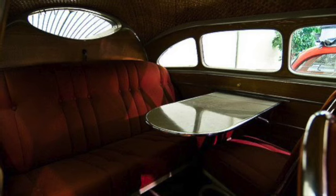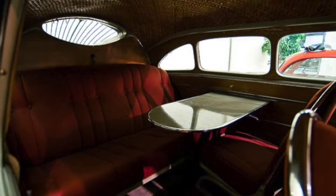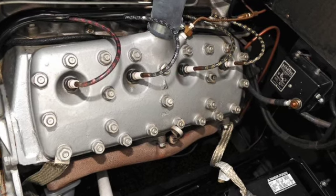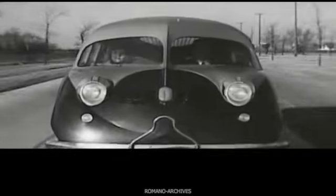This car was equipped with an 85 horsepower flathead Ford V8 with the 3-speed gearbox mounted to it. On top of all that, what makes this car even cooler, it's rear-wheel drive and rear engine. Overall, the length of the car was just over 16 feet, making it a pretty long car.